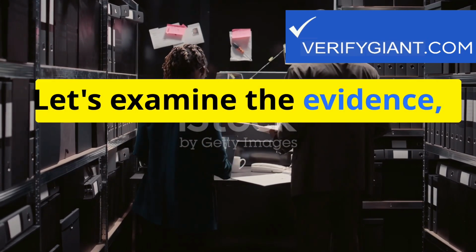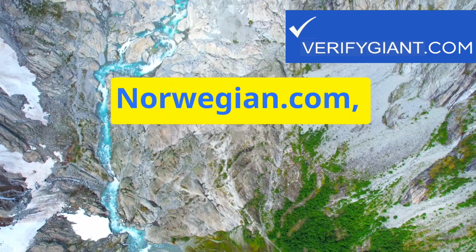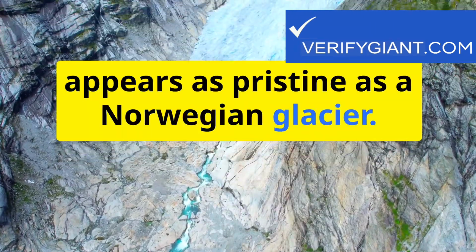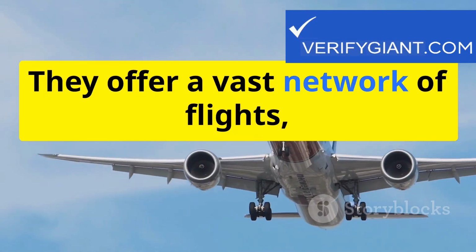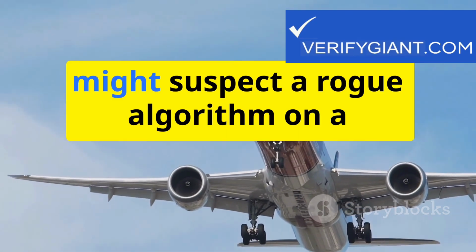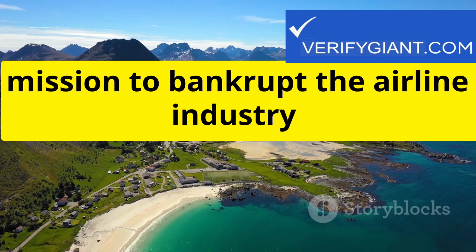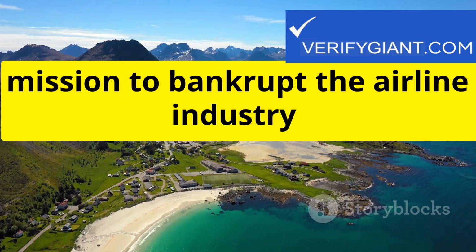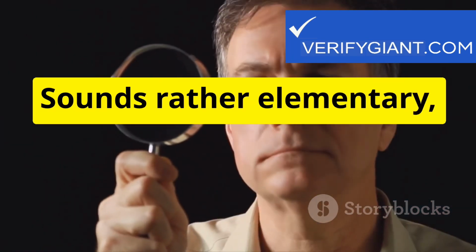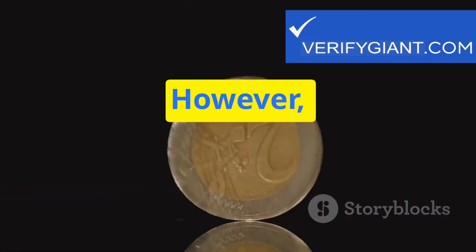Let's examine the evidence, shall we? Norwegian.com on the surface appears as pristine as a Norwegian glacier. They offer a vast network of flights, competitive prices, sometimes so low one might suspect a rogue algorithm on a mission to bankrupt the airline industry, and a sleek, user-friendly interface. Sounds rather elementary, wouldn't you say?